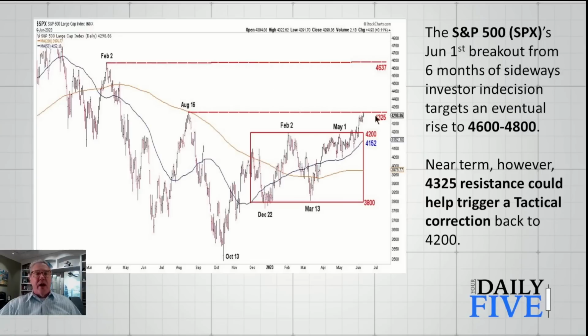If 43.25 holds as a resistance level and turns the market down, our primary tactical support, as we call it here at Asbury, is 4,200, again, the top of the rectangle, and also 41.52 coming up underneath it. That's the blue 50-day moving average. Note how the S&P 500 has been up above it since April and tested it 3 times, so the market sees it. So 4,200 to, let's call it 41.50, is the level where we would expect a pullback to happen if 43.25 holds as a resistance area.